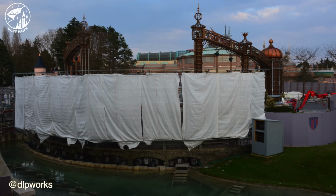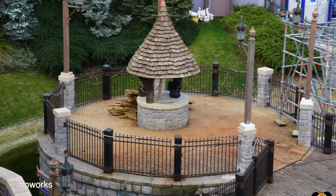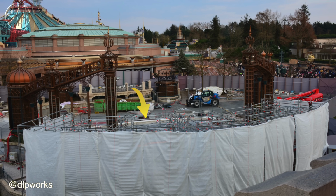Castle Stage progress update: scaffolding has been removed around the wishing well and the wooden bridge leading to the castle, but no apparent renovation work has been carried out. Theming work has begun with the construction of a front ledge featuring decorative moldings on the stage.